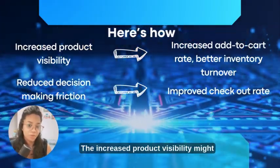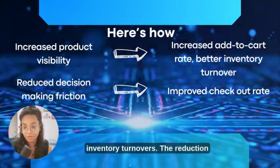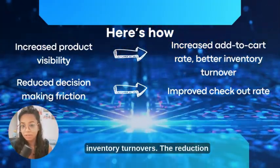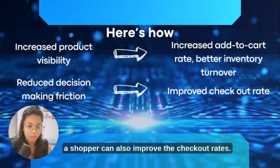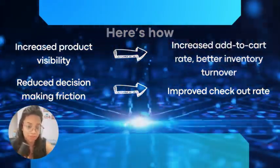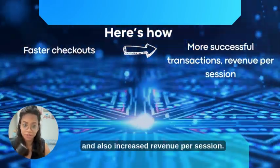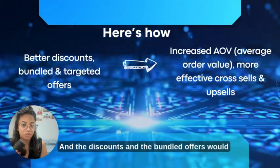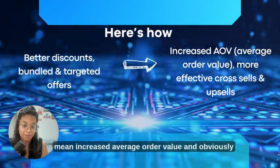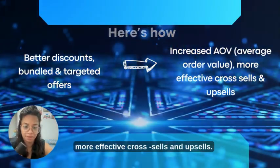The increased product visibility might see better add to cart rates and better inventory turnovers. The reduction in the friction of the decision making for a shopper can also improve the checkout rates. Faster checkouts would obviously mean more successful transactions and also increased revenue per session. And the discounts and the bundled offers would mean increased average order value and obviously more effective cross sells and upsells.